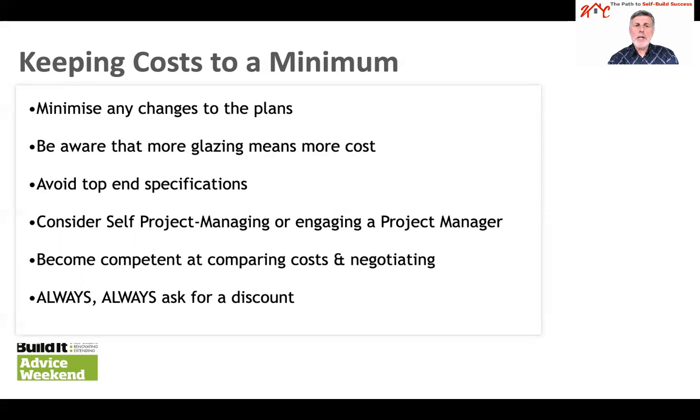Consider self-project managing or engaging a project manager. The name self-build automatically conjures up the image of the self-builder actually carrying out some or all of the work themselves. But the reality is that very few actually go down this route. The vast majority will either self-project manage or engage the services of a project manager. Before deciding to go down the self-project managing route, do not underestimate the time it will swallow up, which will always be more than you think. Also, carefully consider if you have the relevant skills and knowledge to successfully carry out the role.